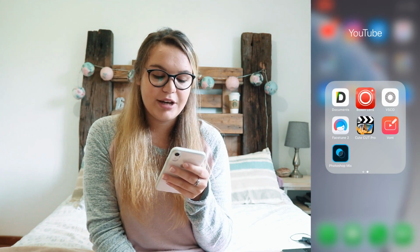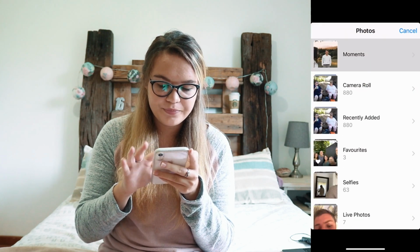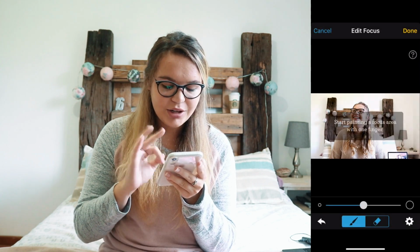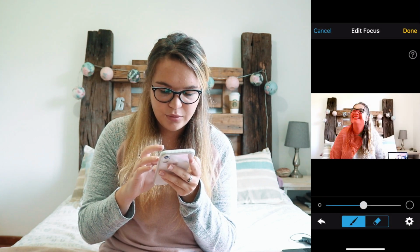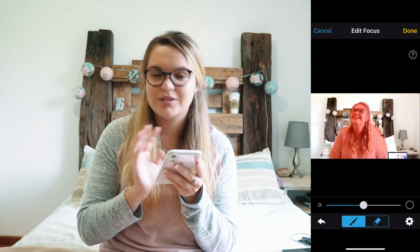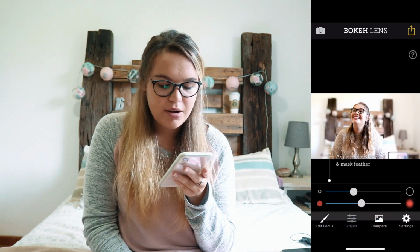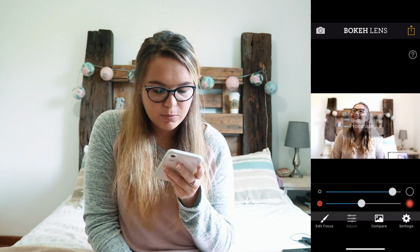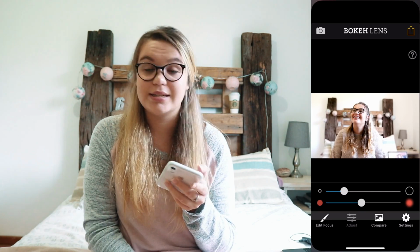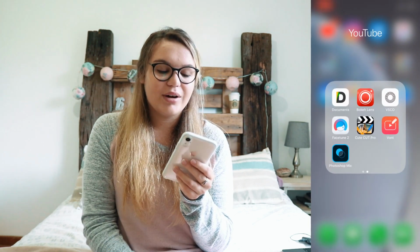Focal Lens is an app that you can use to make the background blurry of any photo, so I'm just going to quickly show you guys an example. This app does cost money, just keep that in mind, but it's actually really cheap. So what you do is you edit the focus of whichever photo you want to be the subject. So I'm just gonna make myself the focus. That sounds so weird. Let me just click on that, and then it blurs the background, and then you can adjust how much blur should be on there to make it more realistic. Don't make it too blurry because that just does not look good. So that is what this app does. Focal Lens I really recommend.